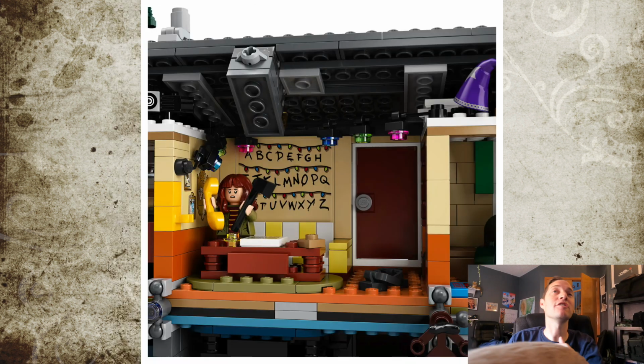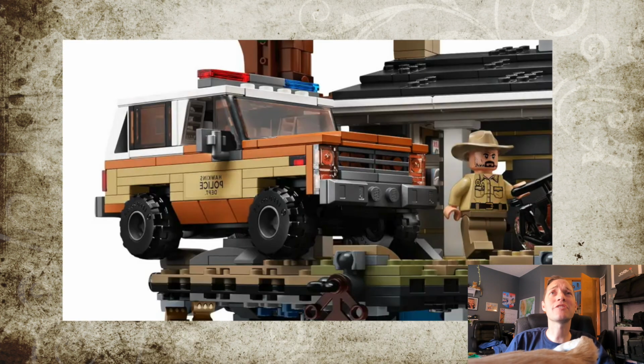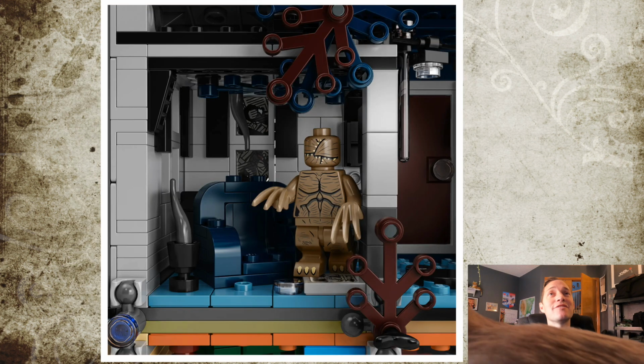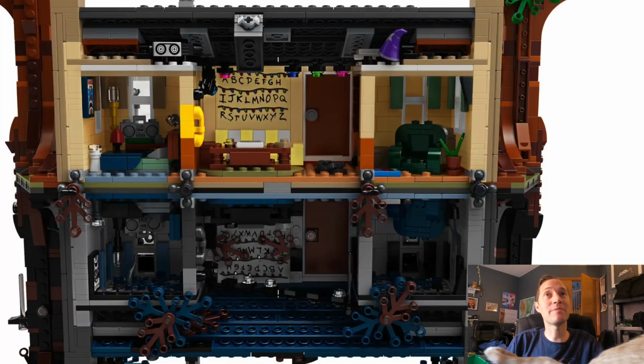The set came out not long after the first season, so it doesn't have the most recent stuff in it, but you don't need it. You got all the kids' characters, you got Hopper, you got his car, you got Will's room, you got all the main characters, and it's just super cool because it can go either way. It can go with the upside down on top or the main world on top. Just a very cool idea, and I love it. What do you think, Luna?